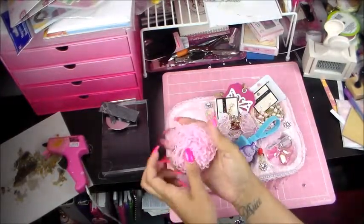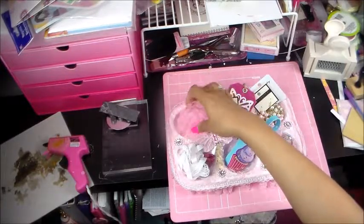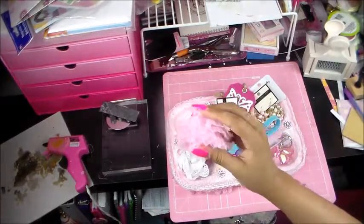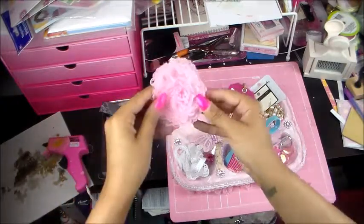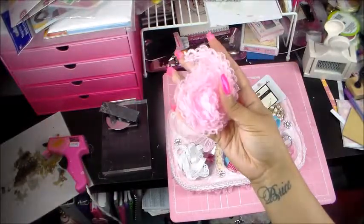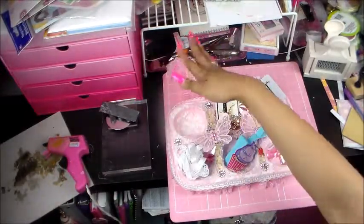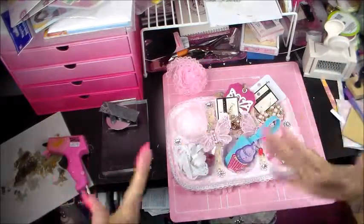Oh, that's smart, girl. I thought it was a handmade flower, but she sent me some of that trim I think she used on my pocket letter, which is so cool because I was loving it. And she wrapped it up so it looked like a flower. Isn't that clever? That's so smart. So she did that.